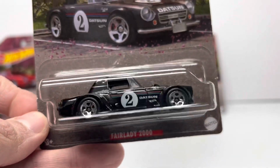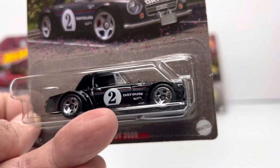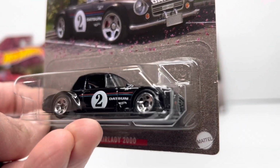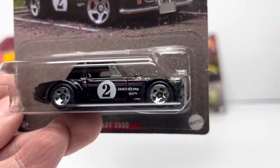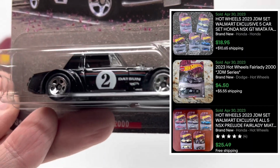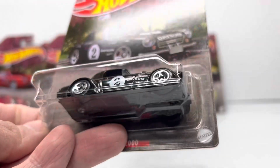This particular release actually does look pretty good in black, with the slight red and blue pinstripes there. I guess you could say this does have somewhat of a race day theme as well, given that big number 2 on the side of the car. But again, very unsought after. Right now on the secondary market, the latest sale does show $5, but there was only one single purchase of this car on eBay in the last 2 weeks.